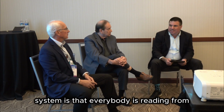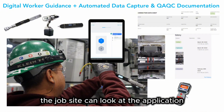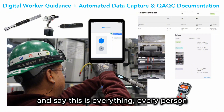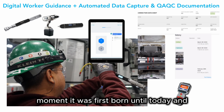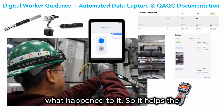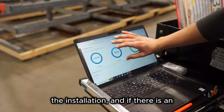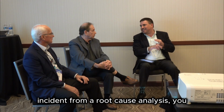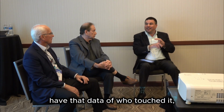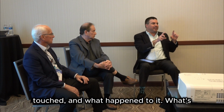The advantage of the system is that everybody's reading from the same songbook. Somebody sitting at the job site can look at the application and say, this is everything, every person that touched this connection from the moment it was first born until today and what happened to it. So it helps the quality people, it helps the people doing the installation, and if there is an incident, from a root cause analysis, you have that data of who touched it, what did it look like when it was touched, and what happened to it.